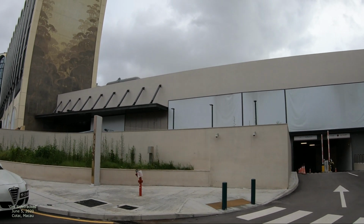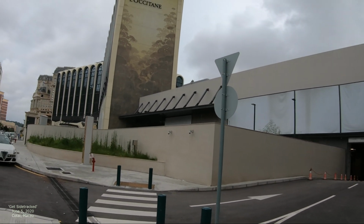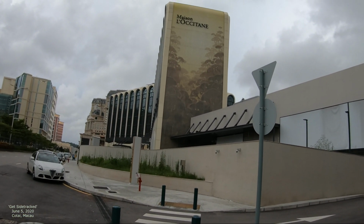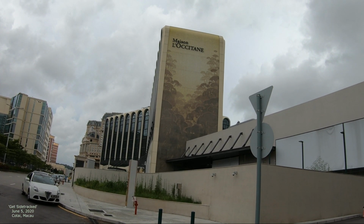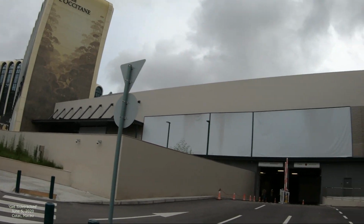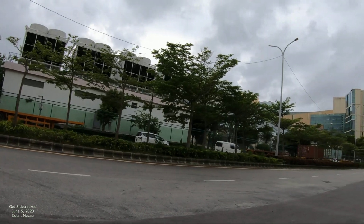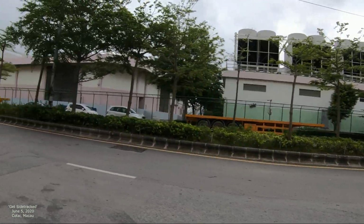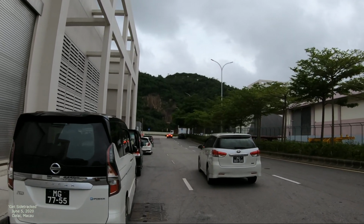Now you can see this big name. I could see it from a distance earlier. Maison L'Occitane. I don't know, it's in French. I can't pronounce that. So anyways, then we come up against this mountain.